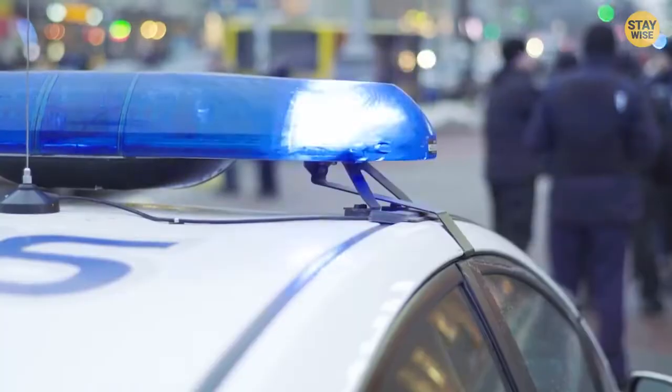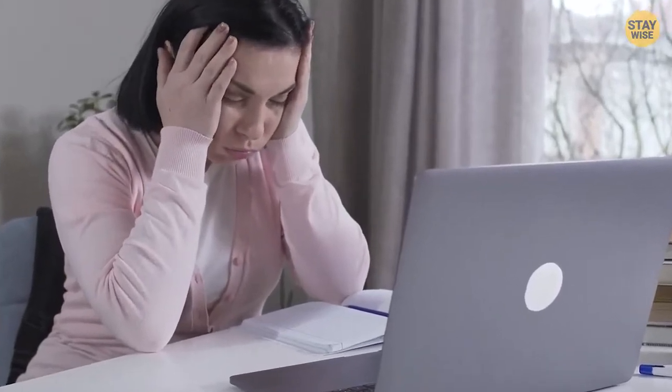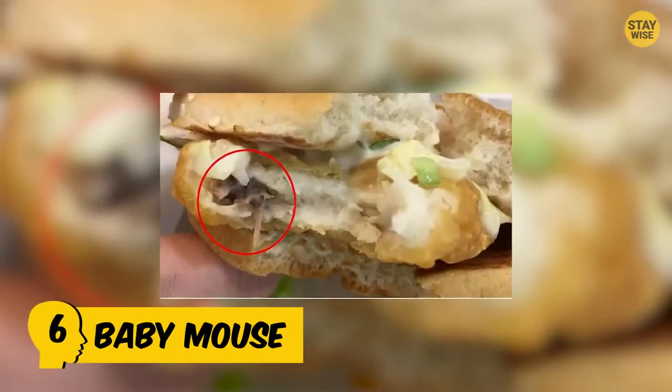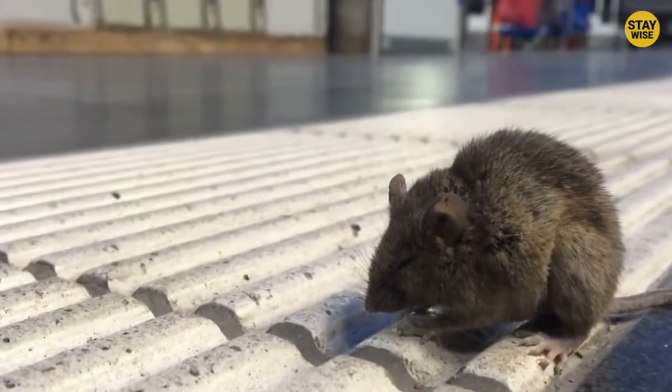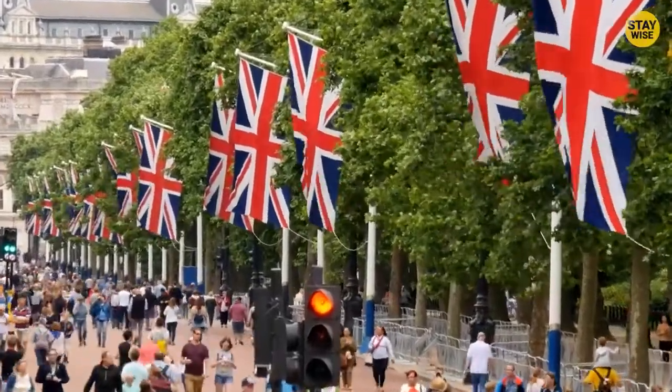Ugh. Ellie contacted McDonald's when she returned home, and the manager offered a refund and an investigation. Unfortunately, as Ellie was unable to return the gum, the owner has yet to be found. Number 6, baby mouse. Would you like a mouse with that? No, me neither. Beth from the UK got more than she ordered when she visited McDonald's.